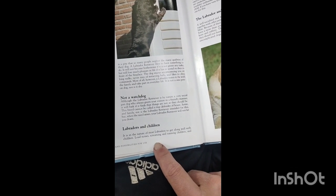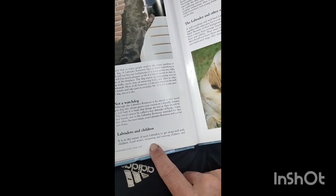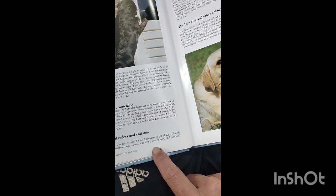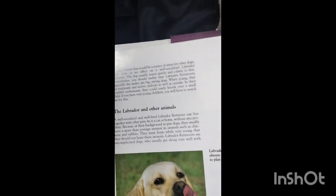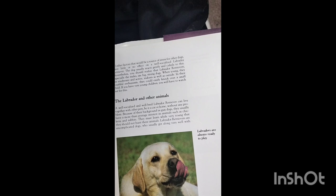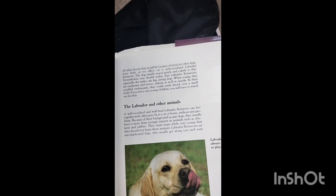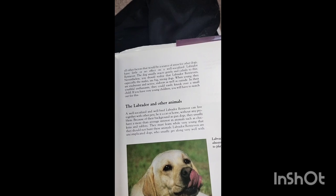Labradors and children. It is in the nature of most Labradors to get along well with children. Loud noises, screaming, and running children, and all other factors that would be a source of stress for other dogs have little or no effect on a well-socialized Labrador Retriever. The dog usually reacts gently and calmly to this.